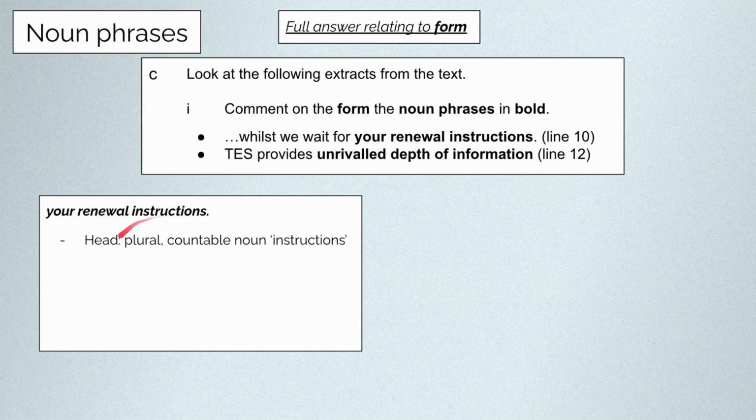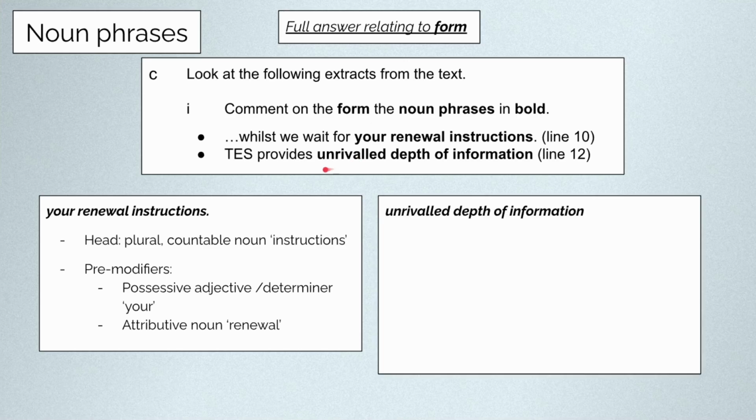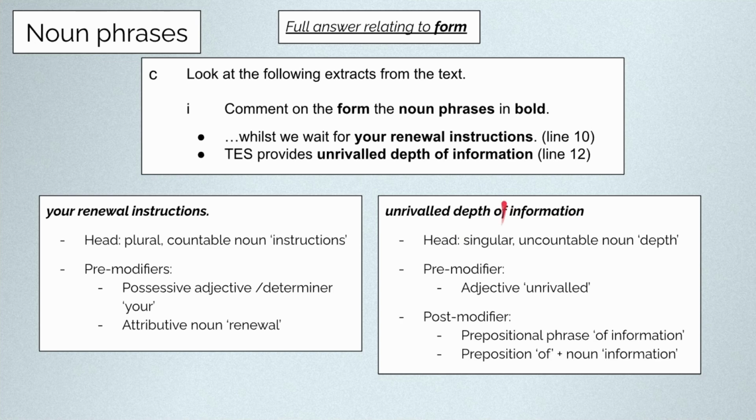Your renewal instructions, the head is the plural countable noun instructions. The pre-modifiers are the possessive adjective, aka possessive determiner, your, and the attributive noun, renewal. Unrivaled depth of information. Head is the singular uncountable noun, depth. We have the pre-modifier, unrivaled, and the post-modifier as the prepositional phrase of information. Said phrase is composed of the preposition of and the noun information.